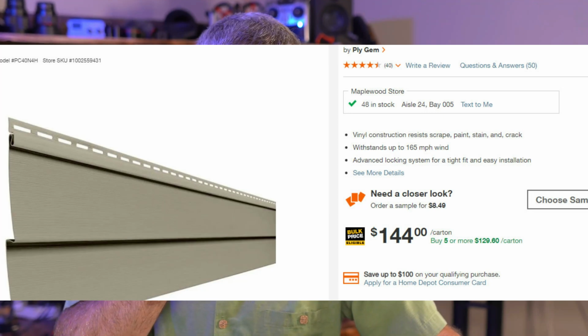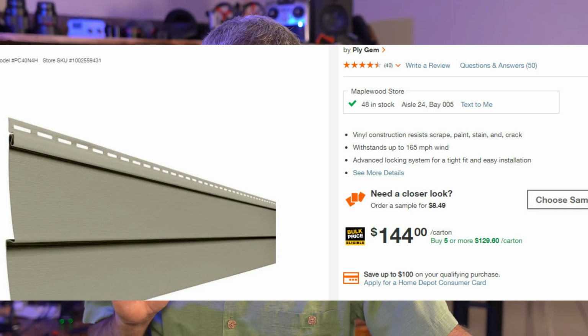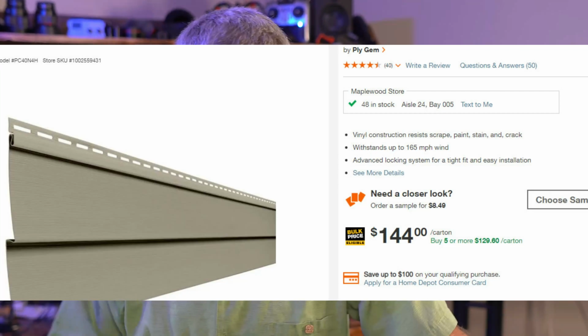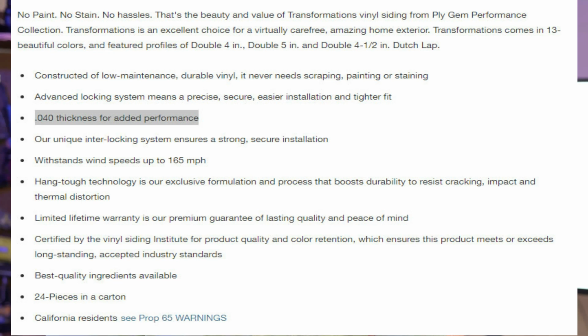Let's take a look down in the specs here. And we're going to notice this is a double 4.5-inch Dutch lap panel. And it's also available in a D4, which is in a standard profile as well. It's rated for 165 mile an hour wind, which isn't too terribly bad. But when we look at right here, the thickness, that is an 040 panel. That is the second to the thinnest panel on the market. Now, that's $144 a carton.